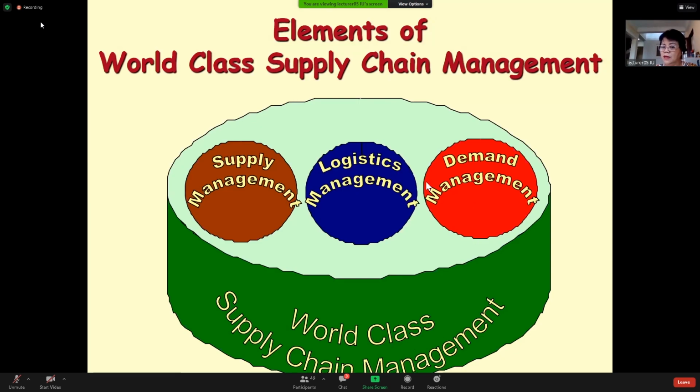World-class supply chain management nowadays has a close connection from the demand to supply. And there is a logistic chain to connect from the supply to demand. And our job in world-class supply chain management is to optimize the cost of this supply chain. Okay, this gives you the overall picture. What you have to do, and how can you connect from the demand side to the supply side, and what is the tool that you can use to connect demand to supply.